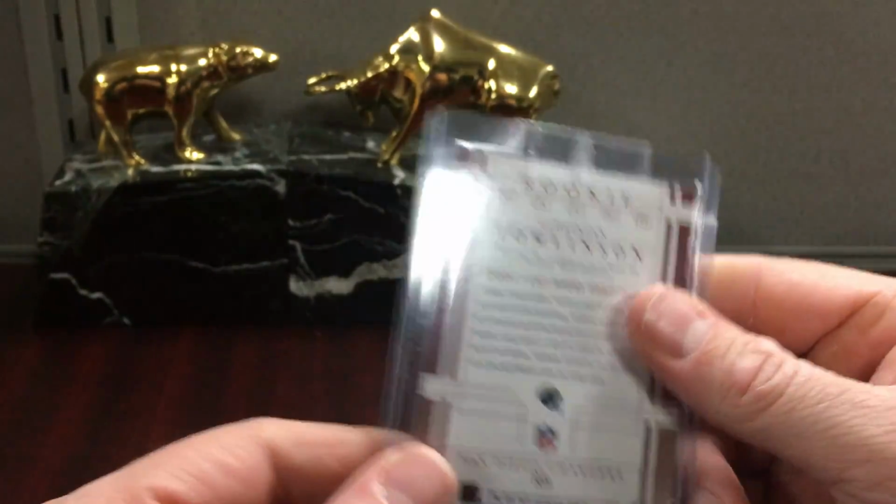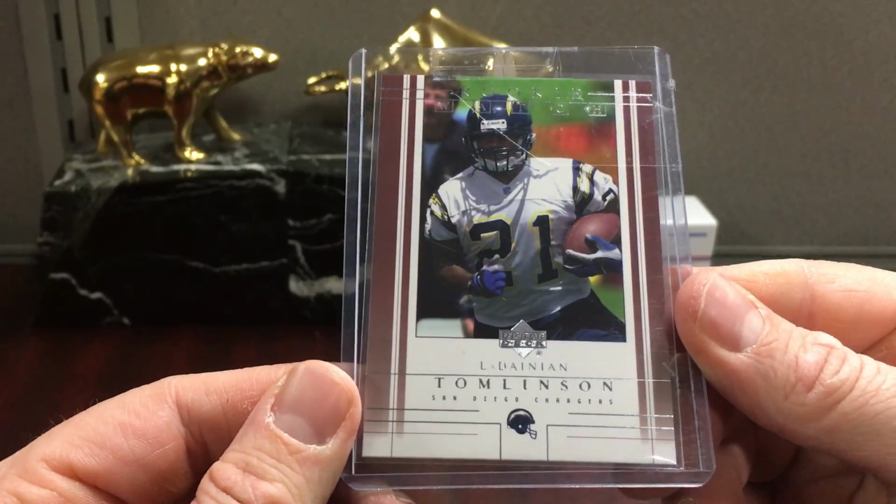Here's an LT rookie watch. Beautiful card.